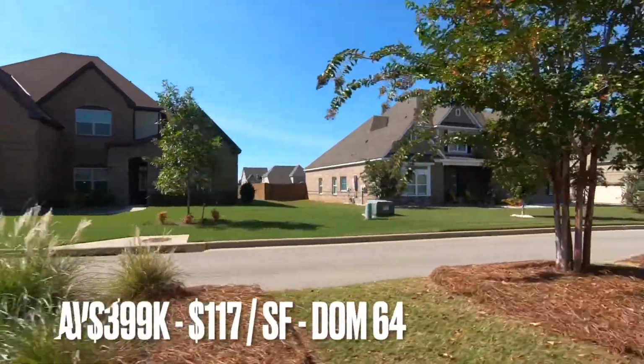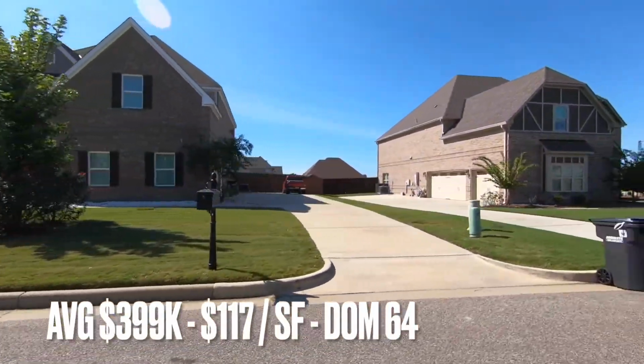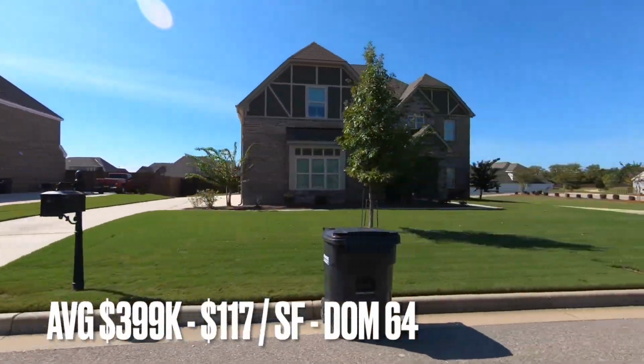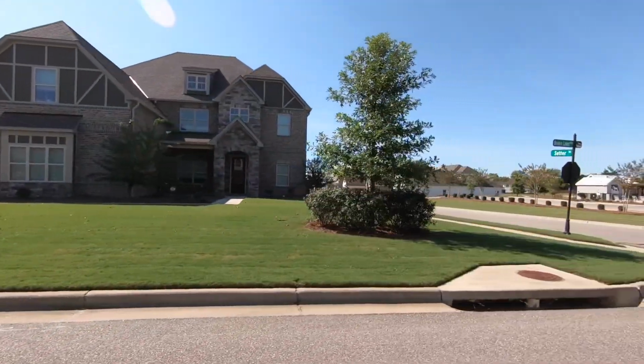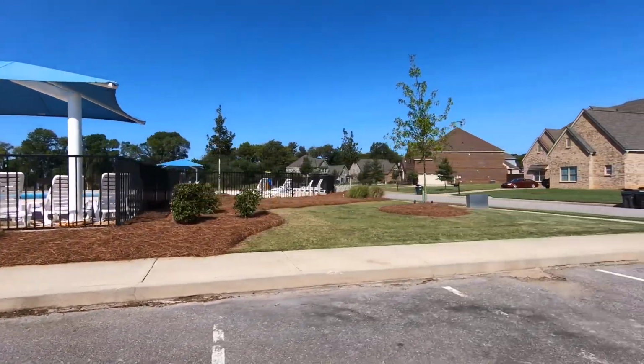The average sale price for the existing homes came out to $399,000, came out to an average of $117 per square foot, and the average days on market was 64 days.